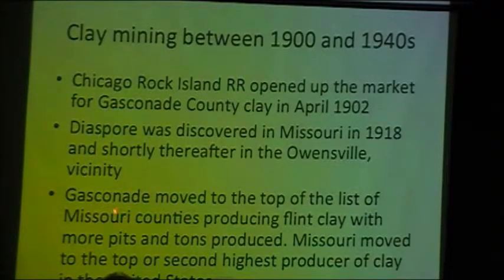A neat thing about this, when this happened, Gasconade did move to the first on the list of Missouri counties producing clay, period. And also, the state as a whole, as compared to all states in the Union, some years Missouri was the top producer of clay, or the second most producer. And we're still hanging on to that second most at this time.